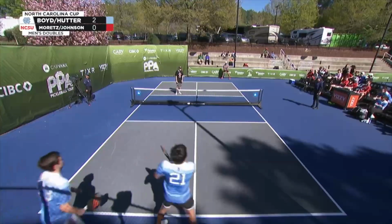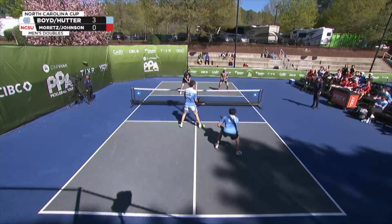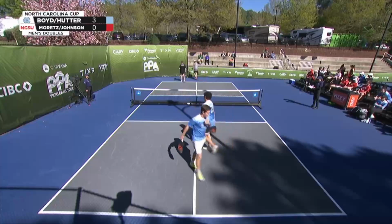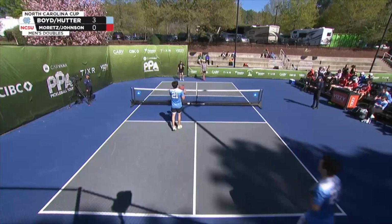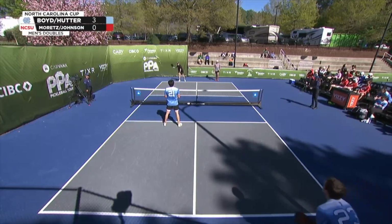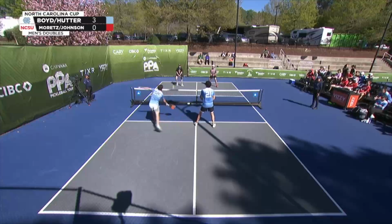And a great start. It's 3-0. Wow. We watched Ian hit a lot of really good forehand drives in his singles match. And we'll see if he likes to drive those forehands again in doubles. But NC State gets a side out, down 3-0.